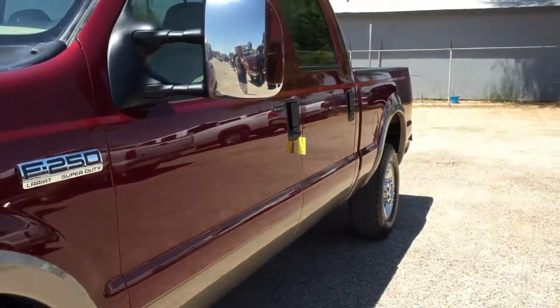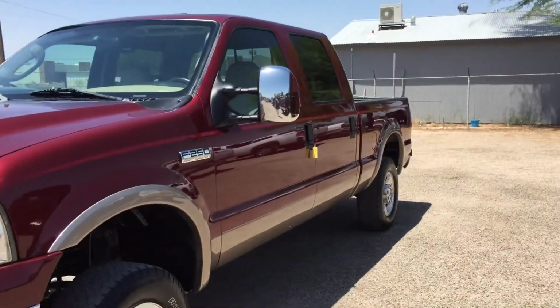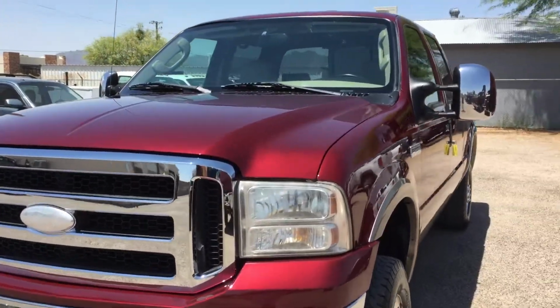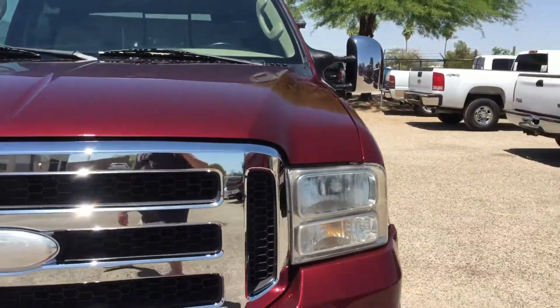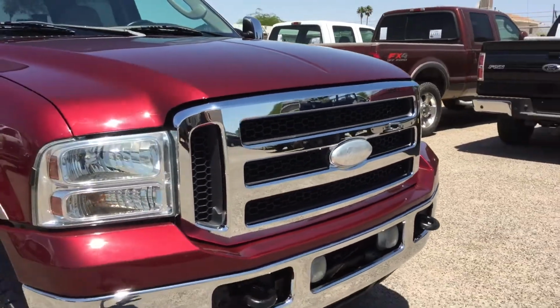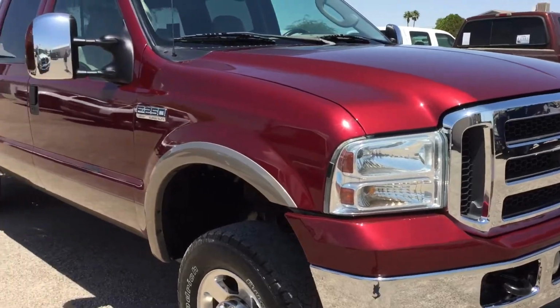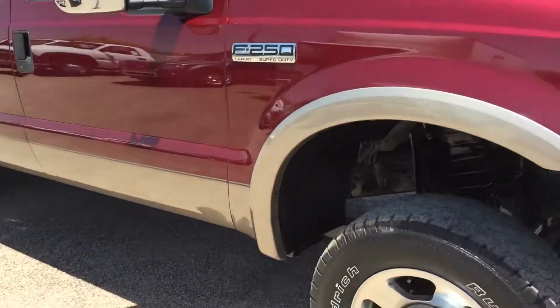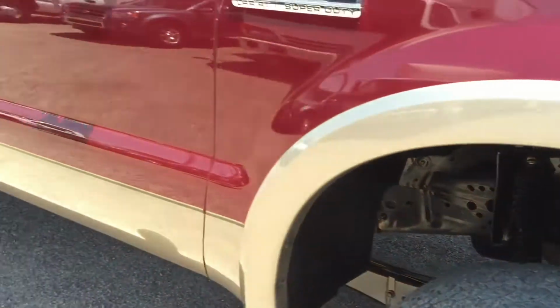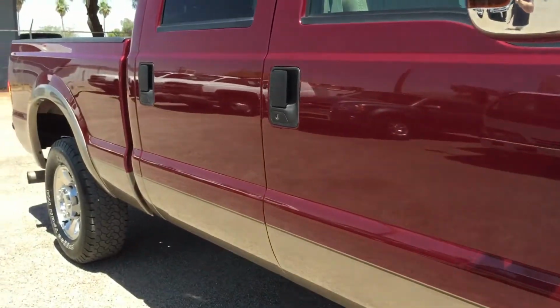Whoever had this took good care of it. There's even a sticker in it that says 123,000 is the next oil change. So it had its oil change very recently, and then the guy put a homemade sticker there to remind himself. Whoever owned this thing cared. It's also got some Bilstein shocks on it, so at some point he maintained it enough to put shocks on the truck.